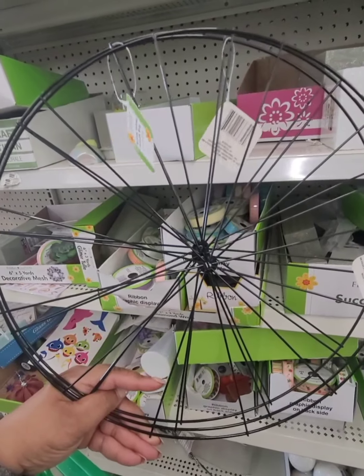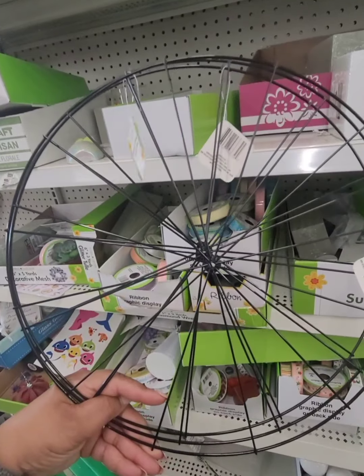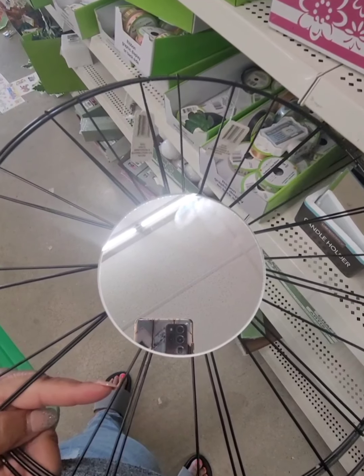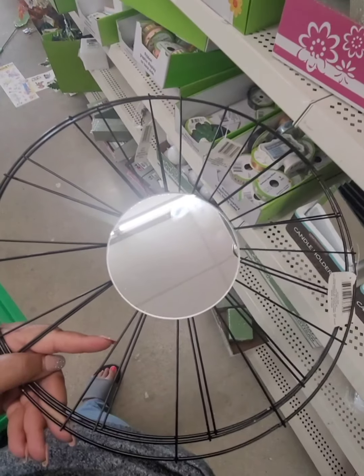Bicycle wreath form, and I'm thinking about using these as wall decor. Just picture it spray painted gold with the mirror in the center and some bling somehow, some way. Those are just my thoughts.